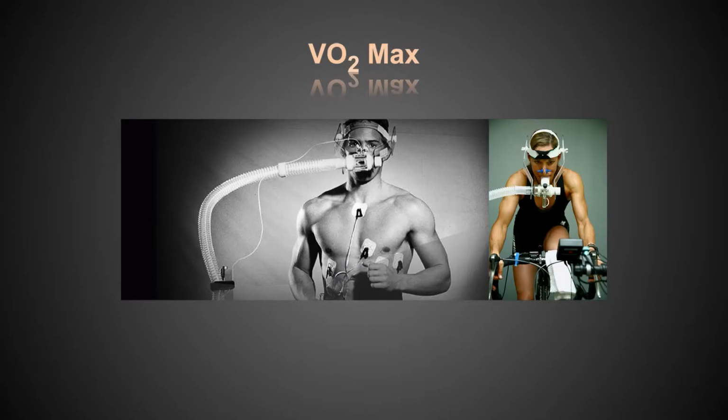It's where the person being tested steps on a bike or a treadmill and they're hooked up to a mask and a hose to measure gas exchange. The maximum oxygen consumption during the test is their VO2 max, and this can be correlated to their max heart rate. This is the most accurate way. It's more accurate than using age-predicted calculations.